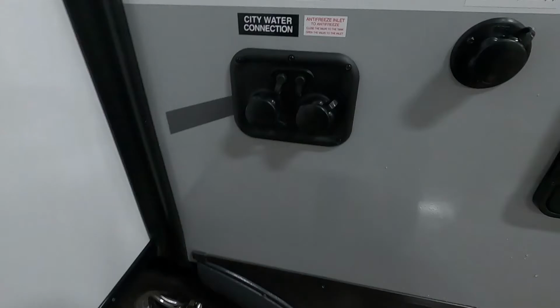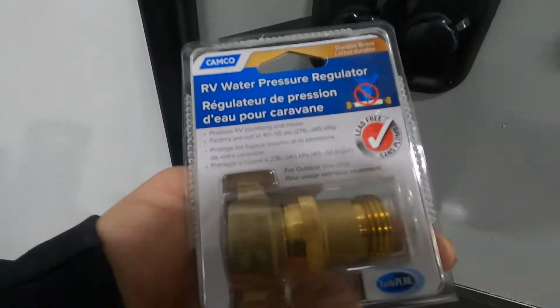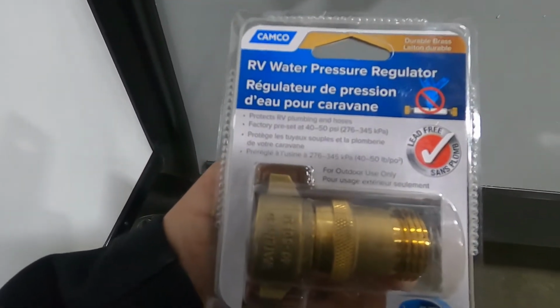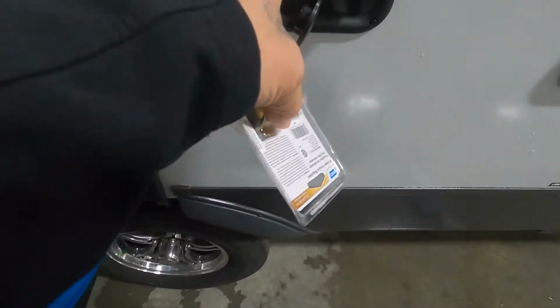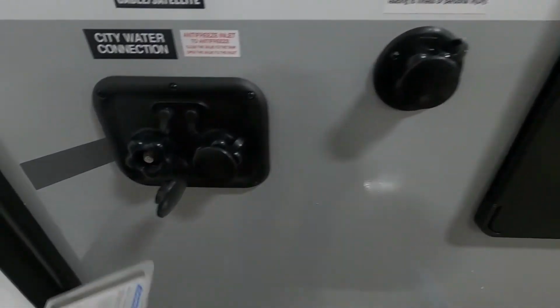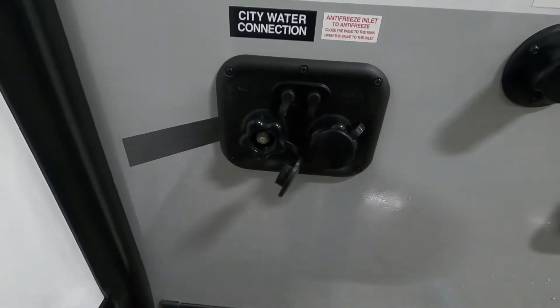Got our power hooked up, let's hook up our water. City water connection. First and foremost, your water pressure regulator. This water pressure regulator is going to reduce the water pressure to 40 to 50 psi, protecting the lines in your unit. Always use this when putting water into your city water connection, antifreeze inlet, or your black tank flush. Hook this up, hook up your hose, but don't turn our water on yet.